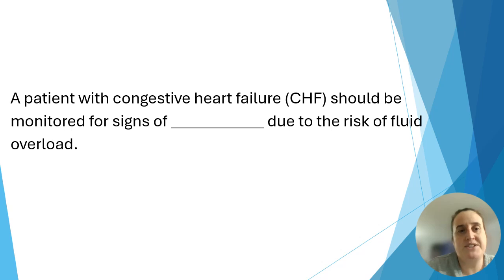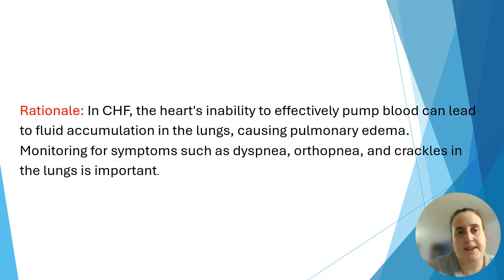A patient with congestive heart failure should be monitored for signs of blank due to the risk of overload. What do you think this could be? Rationale: in CHF, the heart's inability to effectively pump blood can lead to fluid accumulation in the lungs, causing pulmonary edema. Monitoring for signs and symptoms such as dyspnea, orthopnea, and crackles in the lungs is important.